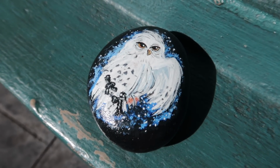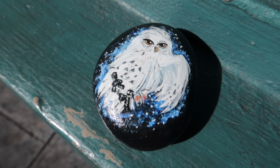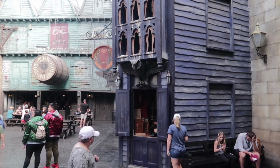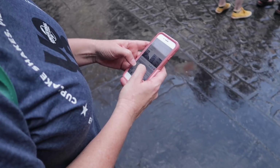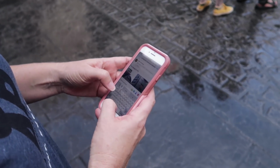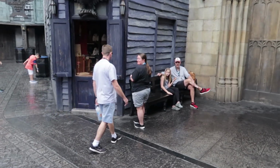And right now, since we are in Diagon Alley, Nikki has painted a Hedwig, right? Yes, a Hedwig rock. So we're going to hide this. We'll show you what she does. She'll hide it, she'll post a clue on that Facebook group, and maybe we'll catch someone finding it today. Maybe not.